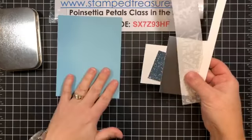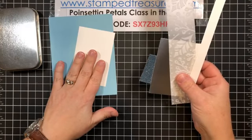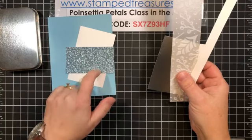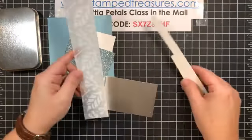I have got a piece of Balmy Blue cardstock, a piece of Whisper White, a piece of this beautiful Balmy Blue glimmer paper, which is part of the Snowflake Splendor suite in the holiday catalog, and a piece of silver foil.